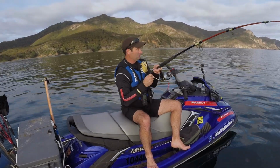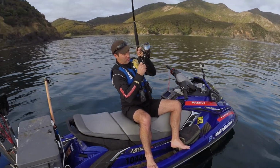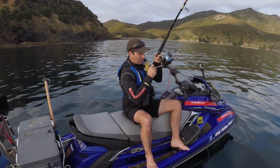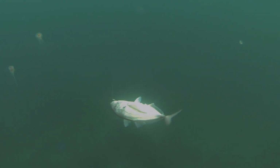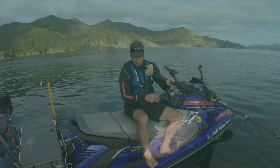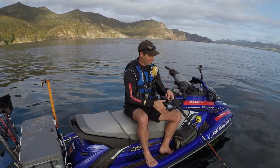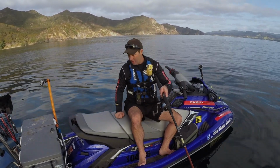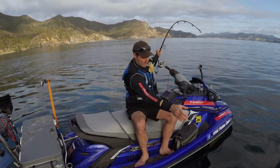Fish on. Fishing a remote location like this, you never quite know what you're going to catch. As the burley disperses, all sorts of fish are drawn in, and the fast tail beat of this local definitely didn't feel like a snapper. Swum at the ski initially. Here he comes. Oh, that's why he's fighting differently. It's a trevally.